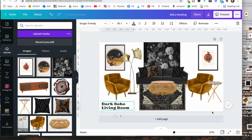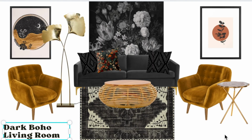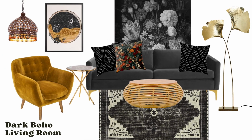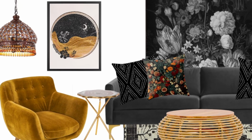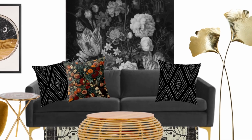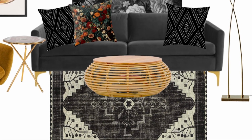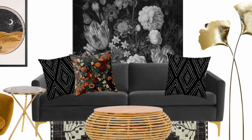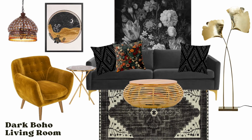And voila! I now have a dark boho decor mood board. I just made some final tweaks to the layout and I'm pretty happy with how it turned out. By the way, don't put pressure on yourself to do this as quickly as I did for this video. I threw this together in about an hour and you'll undoubtedly put a lot more thought into your styling than this. And that takes time. So remember, no need to rush this process.